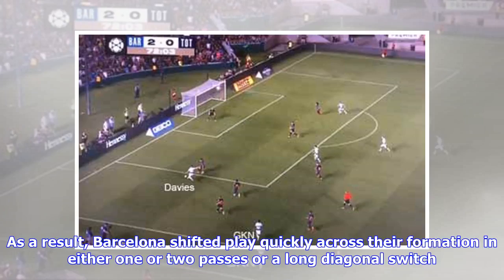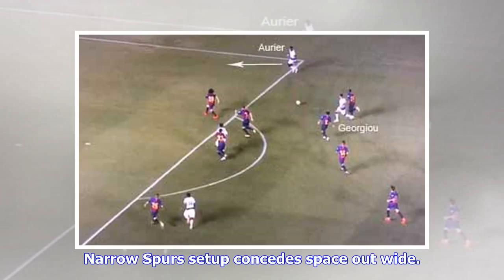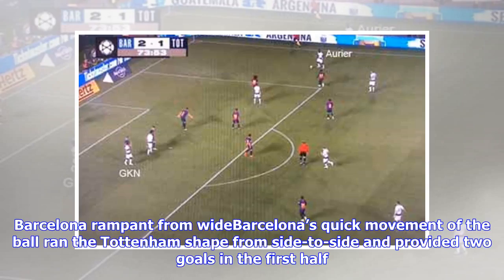As a result, Barcelona shifted play quickly across their formation in either one or two passes, or a long diagonal switch. Narrow Spurs set up to concede space out wide. Barcelona rampant from wide. Barcelona's quick movement of the ball ran the Tottenham shape from side to side and provided 2 goals in the first half.